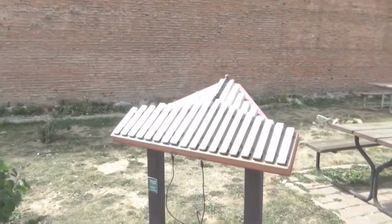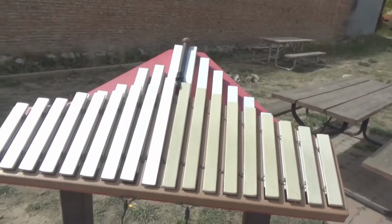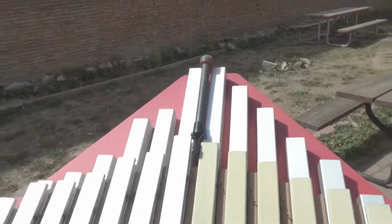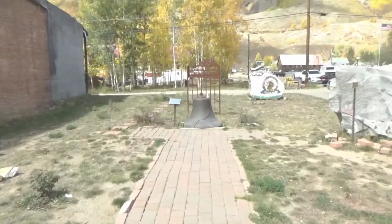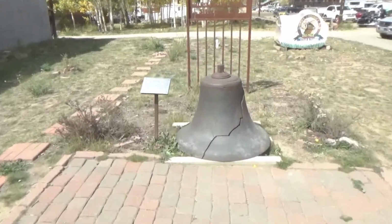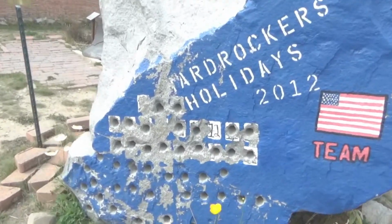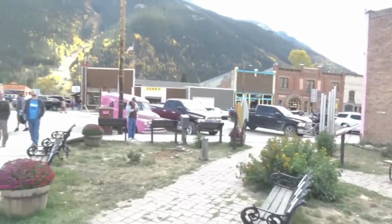What is this? Oh, that's like a xylophone, I think. Yeah, there's the xylophone baton or whatever they call it. And here's a cracked bell. Wonder how these holes got punched into that rock. Interesting place.